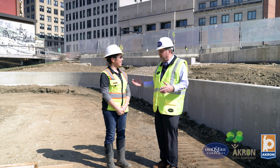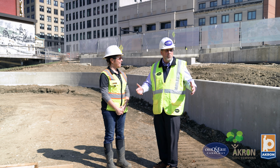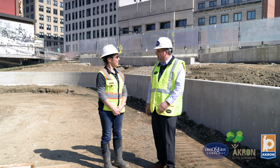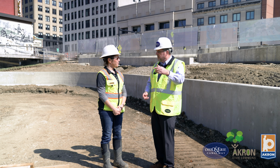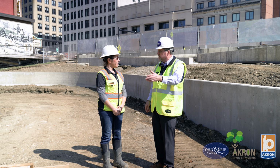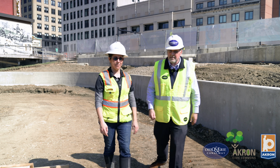So one of the things I find absolutely amazing, Kat, is every time we come down and have a conversation with you, there's always something new happening here at Lock 3 Park. And I think one of the recent activities was the resetting of the bridge connecting from Lock 3 Park over to the Akron Civic Theater. Do you mind if we go take a look at that? Absolutely, let's go take a look.